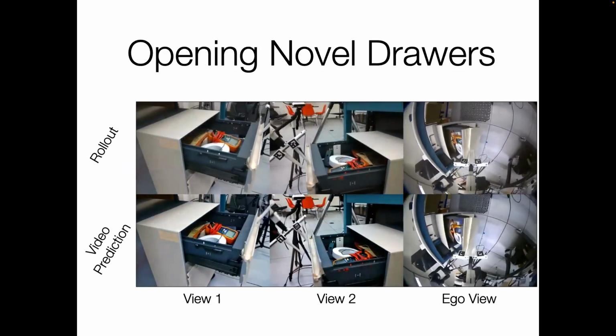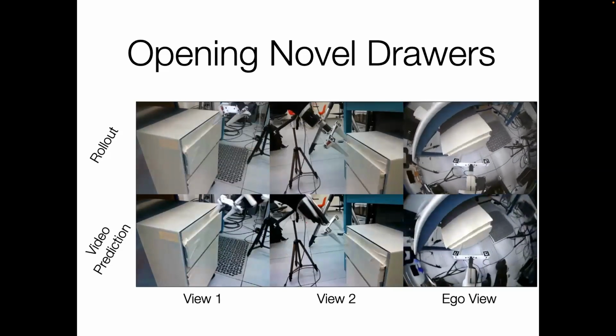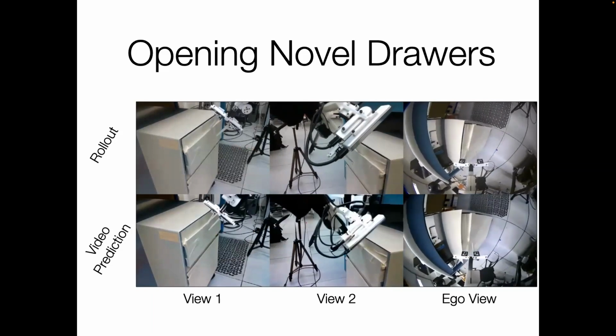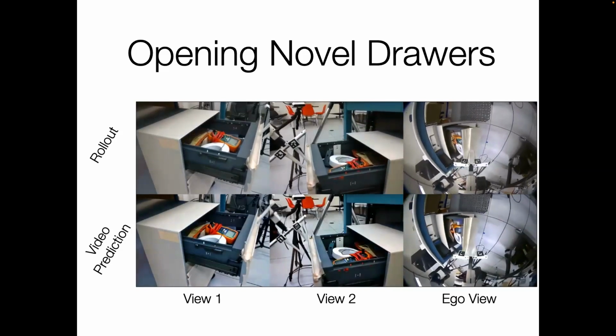To explain this slide, this is a task of trying to open a drawer that's never been seen before. I'll play the video again in a moment. The top row is the rollout in the physical world. This is the robot actually performing the task. The bottom row is the prediction from the generative model, predicting what would happen. So the video prediction is pretty good, right? It's almost hard to tell the difference. I'll play this again. The video model at the bottom was predicting how the robot should move in order to open this drawer.